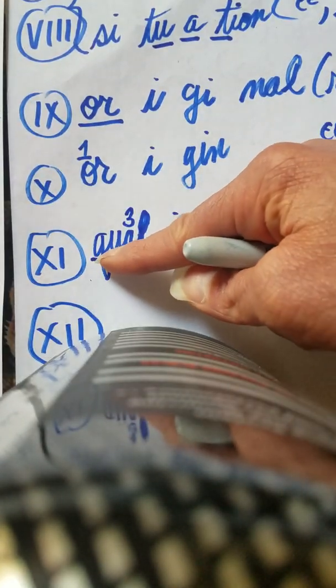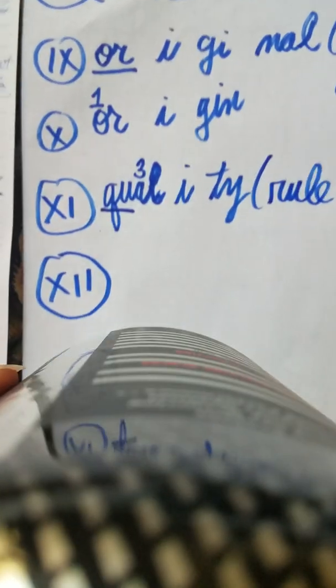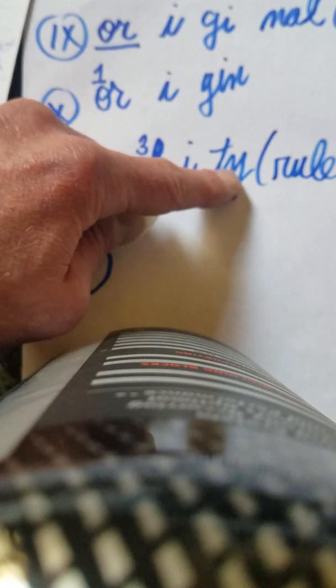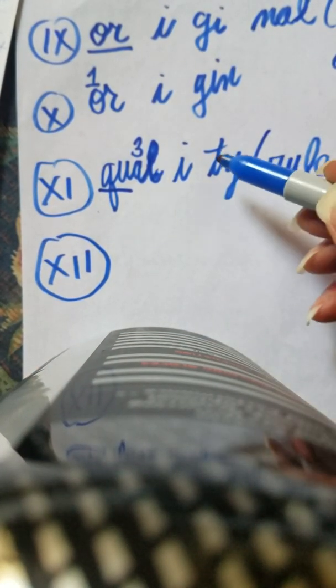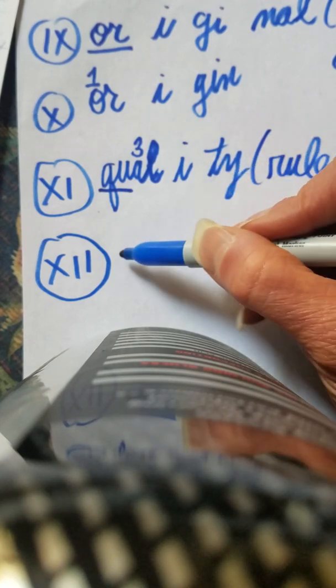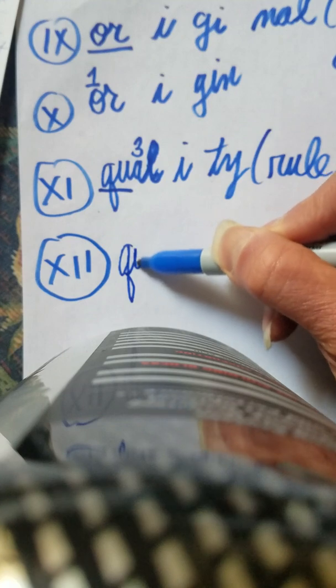And when you have that Q, that sound is usually the A-ah. So Q and U stick like glue. That's right. That is rule 1. Now, when we say qualities, we change the Y to an I and add ES. And the reason we do that is because there's a consonant before the Y. If it were a vowel, we don't change it. So just say qualities and write it. Qualities.